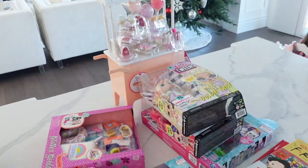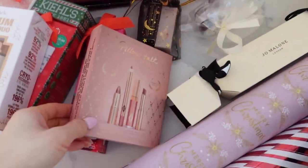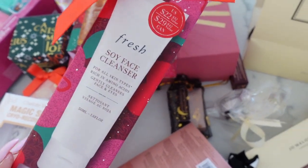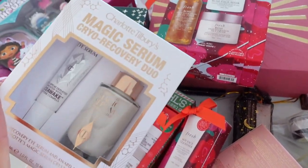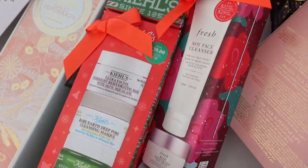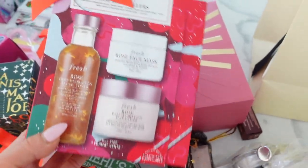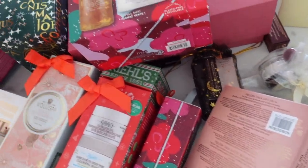Okay, quickly here, I just thought I would show you guys. I also had Bath & Body Works stuff arrive, so I'll show you guys that in a minute. I got the Pillow Talk Lip Secrets. Fresh. The girls are so loud. Fresh set. We might as well just have like a music overlay right now. Magic Serum right here. I love the Kiehl's little mask sets that they do, so I got one of those. I got a diffuser. We have the Rose Fresh set. And these I'm just using as gifts, and then a few things I got for myself.